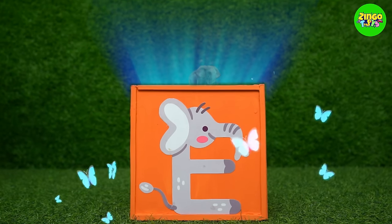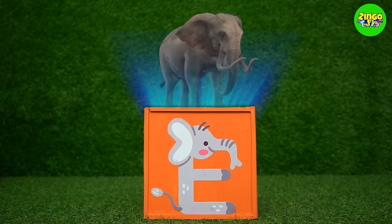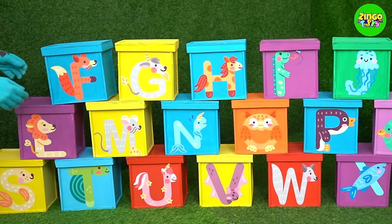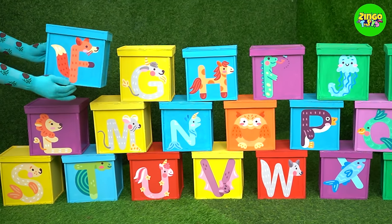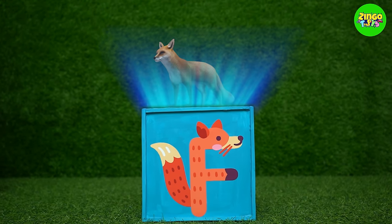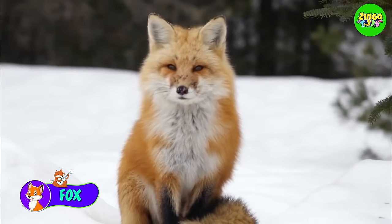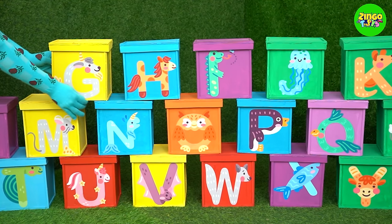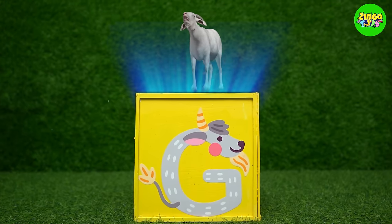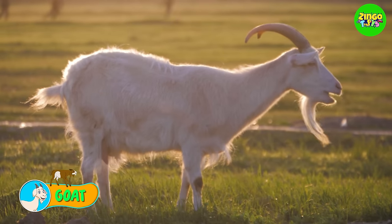E. E for elephant. This elephant is so cute. Whoa, they're so big. It's an F. F for fox. Fox. Wow, it's so lovely. G. G for goat. The goat's looking lovely.